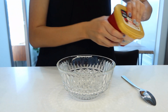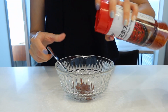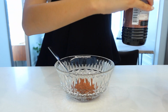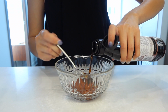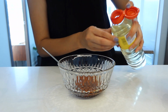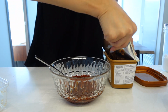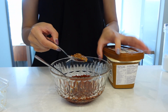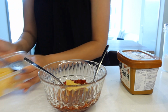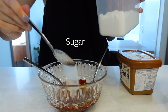For the sauce, we're gonna have gochujang, Korean chili flakes, gochugaru. Don't put too much like I did last time. Soy sauce. I like to put a little bit mirin, a little bit of doenjang, teaspoon of minced garlic. I like a lot of garlic. And a little bit of sugar.